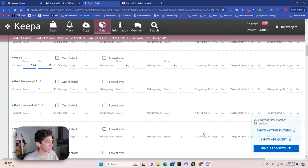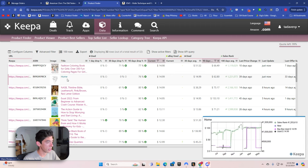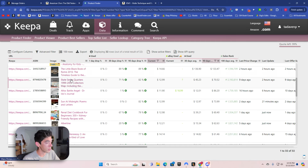And what that's going to allow us to do is look at that next range of 10 to 15 bucks. And again, there's 32 products. We can go find products, and then we can just repeat the process. It really shouldn't take you too long to go through these once you know what you're doing. All these should take about a second or less for you to figure out if this is something you're looking for or not.